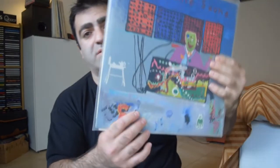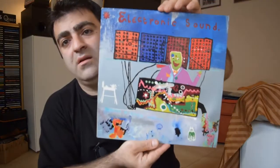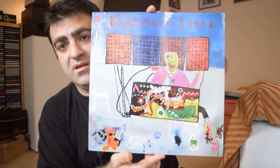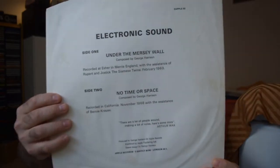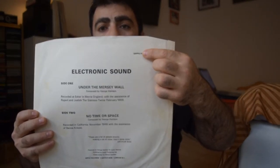Okay, and also today was released George Harrison's Electronic Sound. This is a very interesting, very nice cover, but that's where it stops, because the music here, you cannot call it music. So this is also British, stunning mint condition, shiny laminated sleeve. Same kind of sleeve, and if you notice here, the catalog number is Zapple 02. So this is a follow-up.